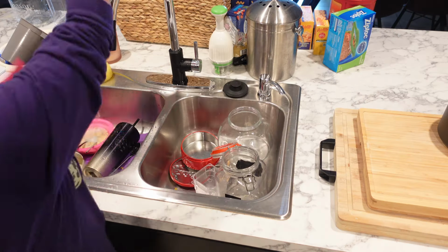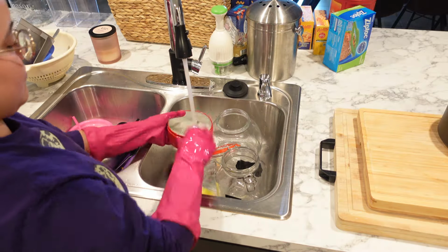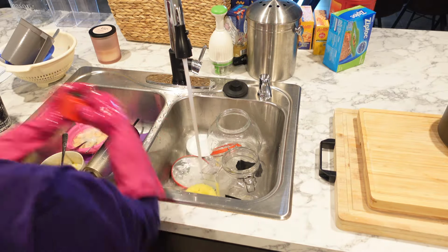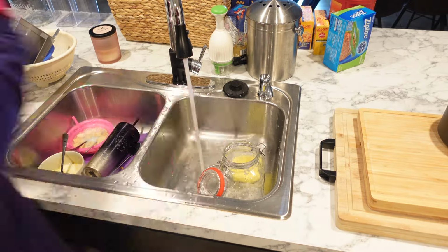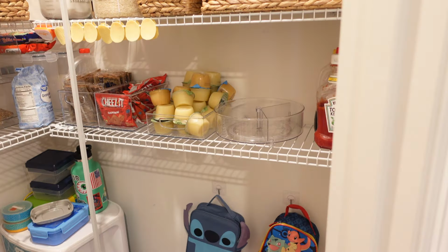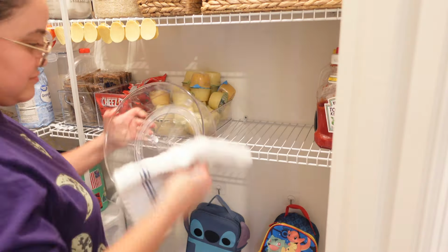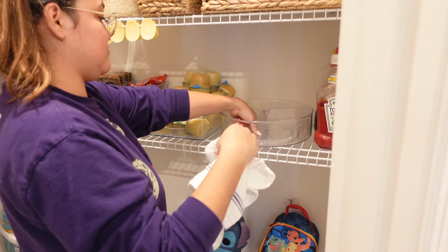I'm washing the containers by hand. I do put it in the dishwasher, and I do have to say, these labels, they will not budge. They will not move. That's why I like them, because it's dishwasher safe and they won't come off. I have found that other ones come off and these do not. And I really like it because I'm not worried about the little sticker removing and then putting a new one on.